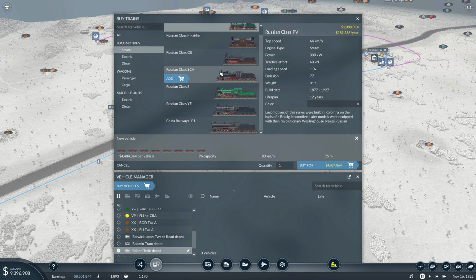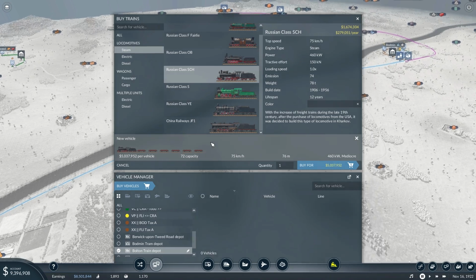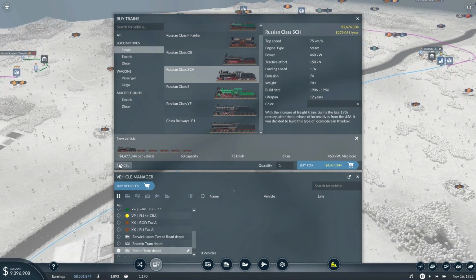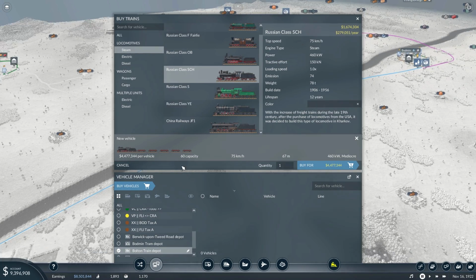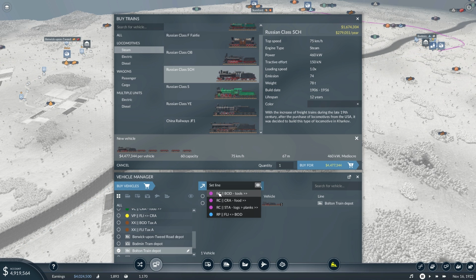Let's look under something different. Maybe the Russian class SCH again. That is kind of our go-to hauler. This is going to be 6.1 million. 5 million here. Okay. Let's start out with this. 4.4 million, 60 capacity. We're going to do this. We're going to assign it to the logs to plank route. Okay. Then we're going to repeat.